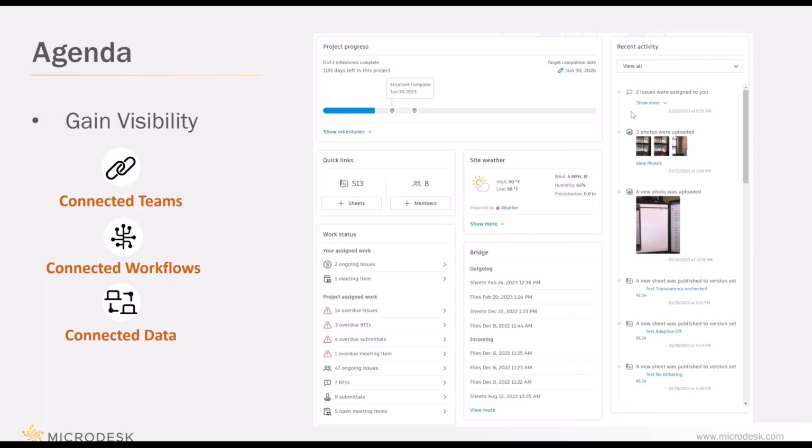And again, you can click on those. By taking you, say, over into the overdue issues, it actually will filter, and you'll see just the overdue ones, not the whole list of issues. So those filters are already in place. So this is a really handy tool for project admins.